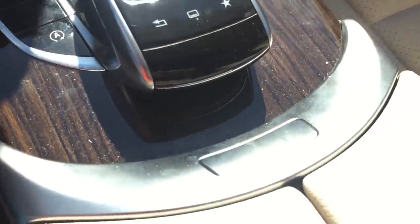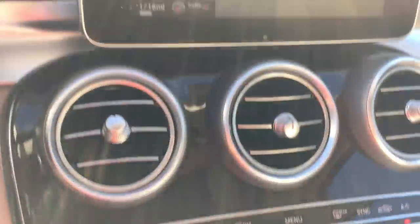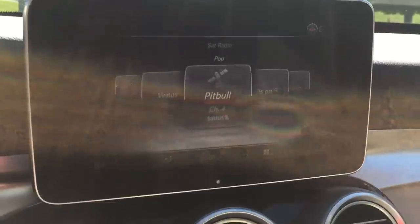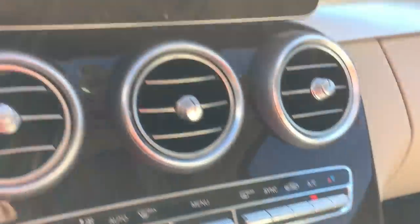In the center console, you have two USB and your SD input, if you can see that there. You just push this button to open it. Here you have your navigation. If you press that, it shows you on a map. Then you can go to your radio or your media and everything. Stuff like that. So that's pretty cool. Your telephone, then your vehicle settings.